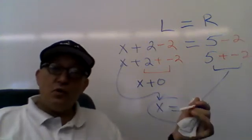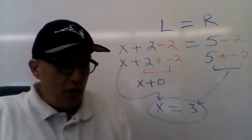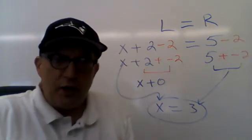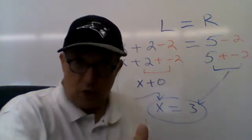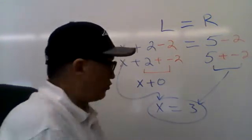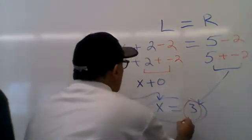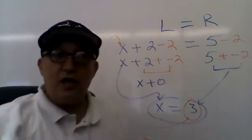It's obvious. But in the future, it won't always be obvious that what we have is actually the solution. So in theory, whenever we solve an algebra equation, we should prove that what we got for the x is, in fact, the number that makes a true statement. We should take that solution and put it where the x is and make sure we get a true statement.